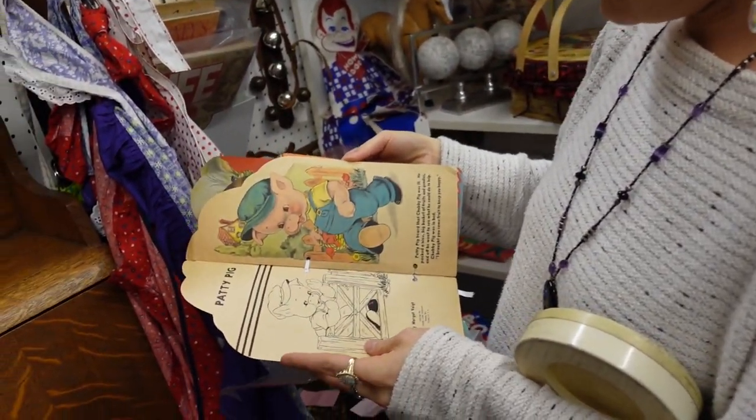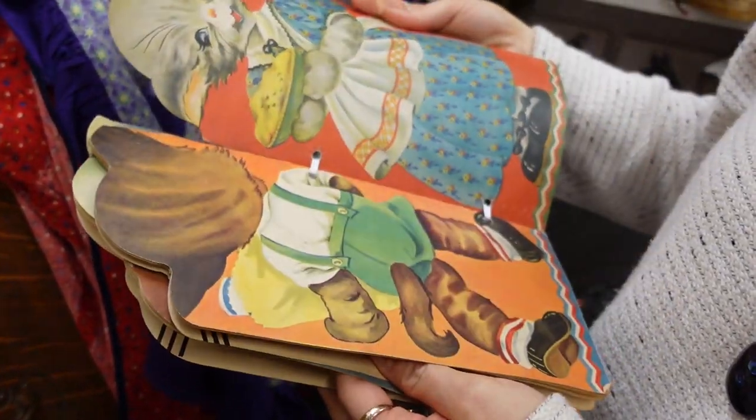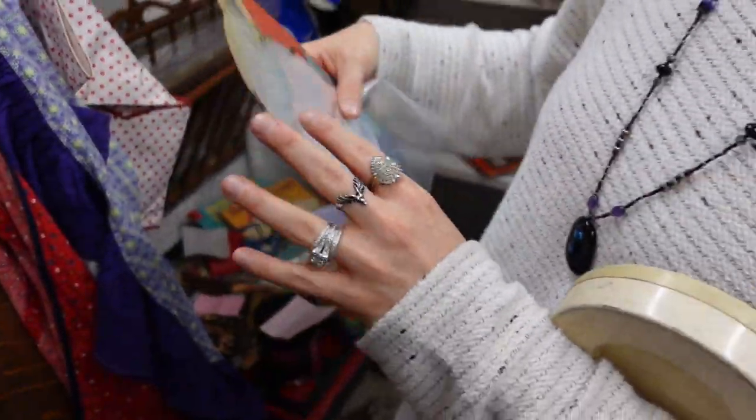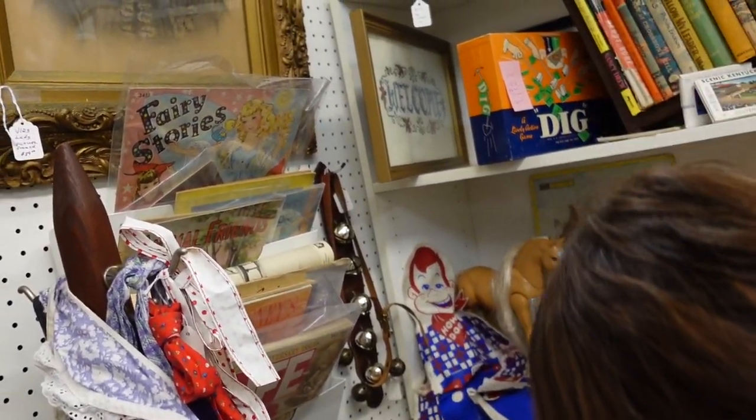This is cute. Look, Patty Pig. Oh, it's like the multiples. Yeah, and they just strung them together. That's so exciting. I love that. I want to see how much that is. Fairy stories? Yeah. It's cute.